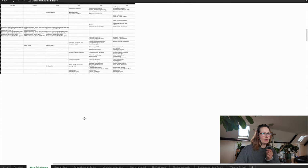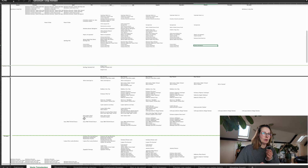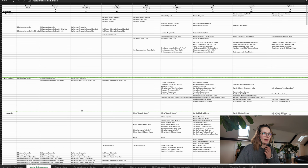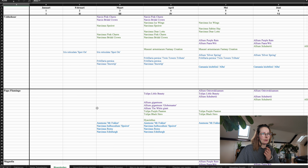These are all the perennial plants, since I only have perennials, but divided by area. So this is the field shed garden. This is the magnolia garden. And these are all the months that they flower in. That is the way I like to split things up, because I like to have flowers all year round and some color. And yeah. Same goes for the bulbs.